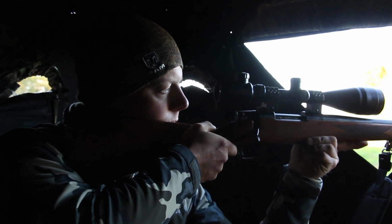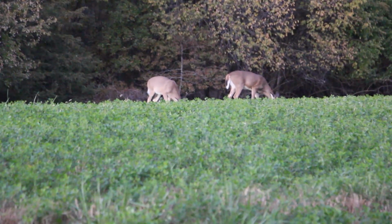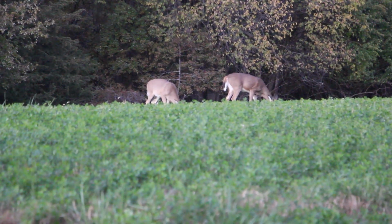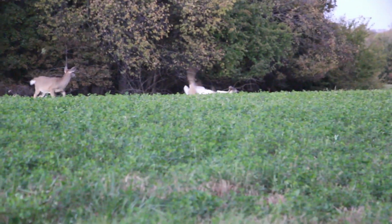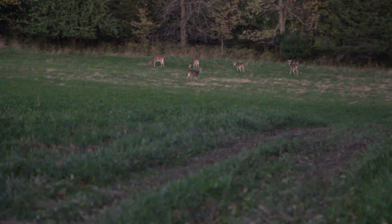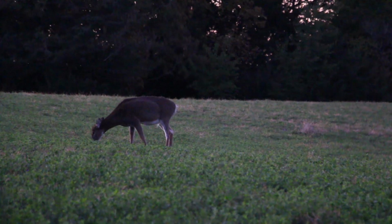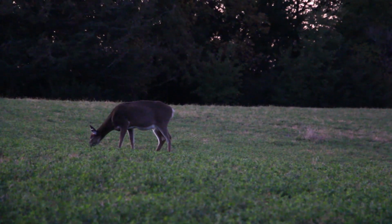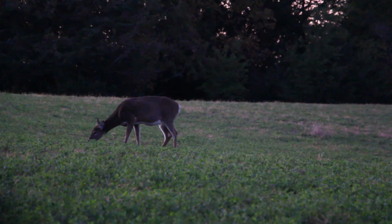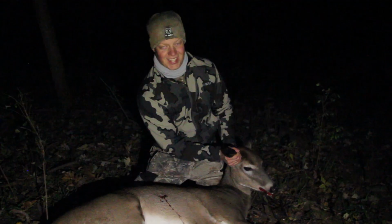It wasn't long, and we had the first doe step out to feed on the fix. Down she goes. We were on a doe mission tonight to help with the population. Another one came to our left. We collected our bounty and headed for camp to settle in.